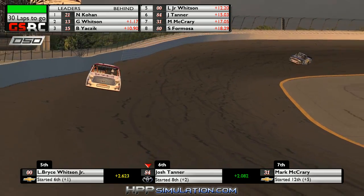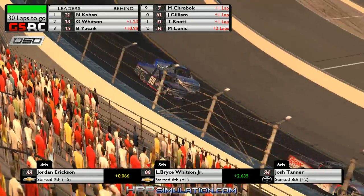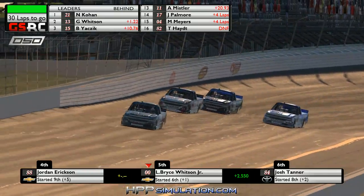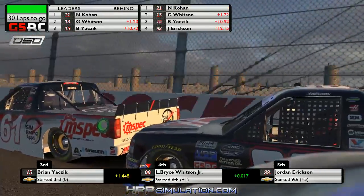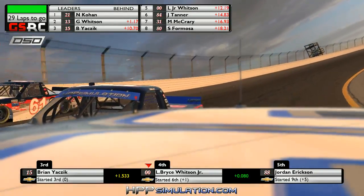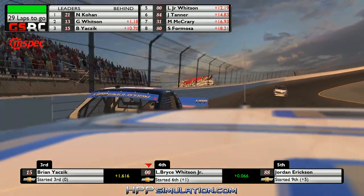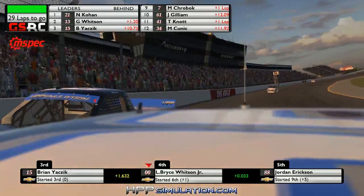Man, Bryce Whitson got right underneath, slid across the bumper of Jordan Erickson there, got underneath him coming off turn 4. Their side-by-side battle. A lap car might play a factor here, using a lap car as a pick. Bryce Whitson, and that shoves Gilliam up into the wall. These guys are still making contact. They're very close to making contact. They haven't done it yet, but if they do, it will be ugly.